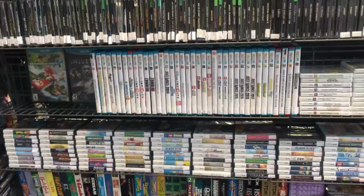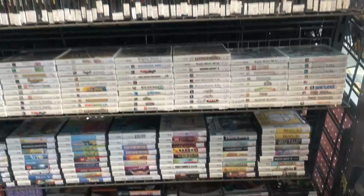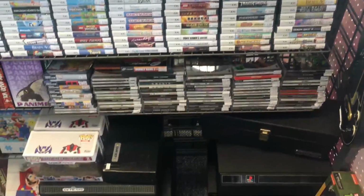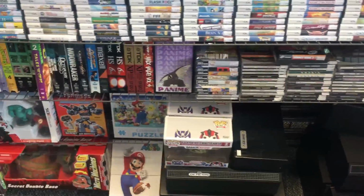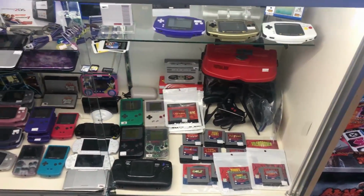Here are the PlayStation stuff, DS games. I was pretty much done with my DS collection, but I found one game here that I've been looking for for years, and they had it, so very excited about that. They also, as you can see, have action figures there, which I thought was pretty cool.